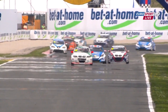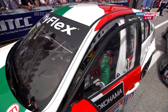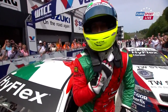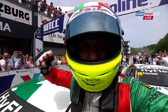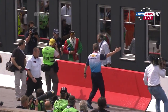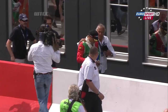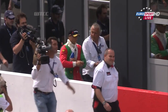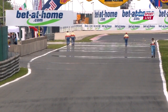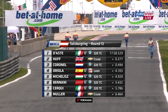Coronel's going to be ruing the opportunity there. He went the wrong way with Huffy, and otherwise it could be him stood on the top of that podium. Looked for the inside, Huff blocked the inside, and Stefano had the momentum to get around the outside. Well, again, you think back to Japan, 3 years ago in the rain when Tom took his first outright win, being chased down in his Seat by the BMW of Augusto Farfus in that wet to dry race. And again, he can entirely identify with what Stefano D'Aste must be feeling now.